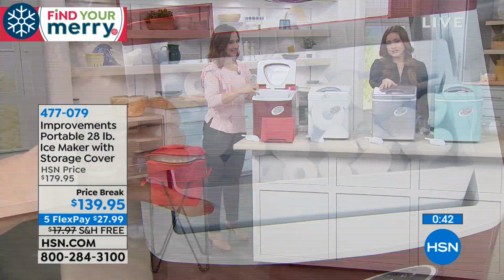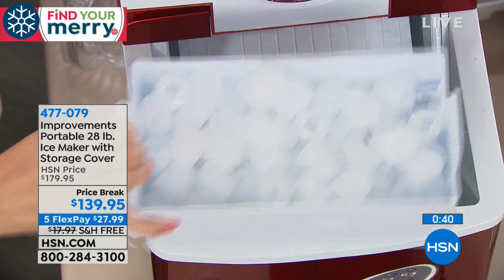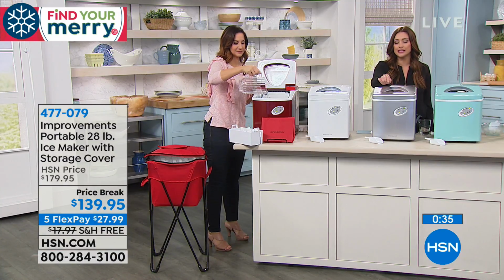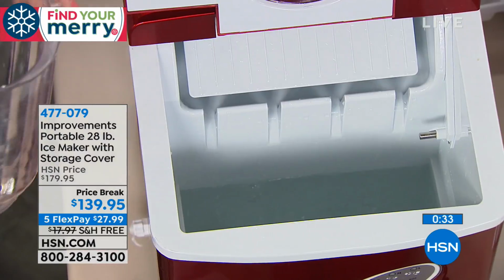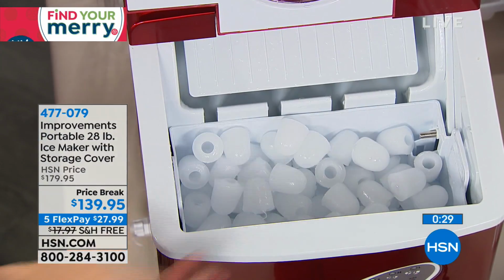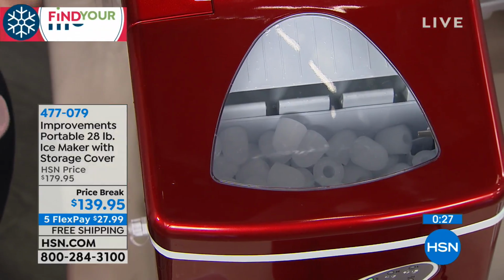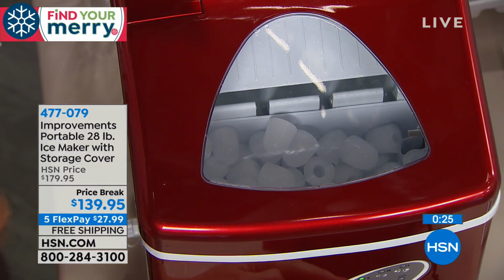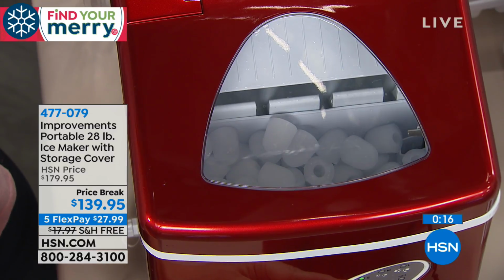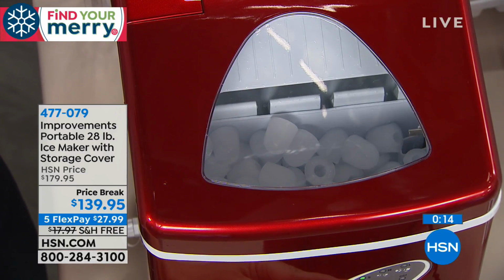And listen, if you get this home and you don't use the heck out of it with all your friends and family that are coming either to stay with you or for your family get-togethers, you get to send this back. As long as you send it back by January 31st of next year, thanks to our extended holiday return. FlexPay makes it so easy at $27.99 on any major charge card. We ship it out to you right away so that you can start enjoying all of the frozen concoctions and the iced coffees and all of the things that you enjoy.